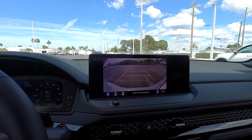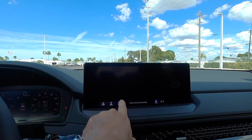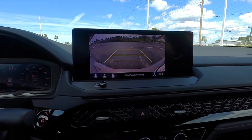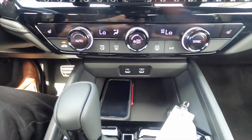Put it into reverse and you get a reverse camera. It doesn't cover the full screen. You have different camera layouts and the trajectory will expand out. Dual climate control is standard, 2 USB ports. Wireless charging pad is only on the Touring trim.